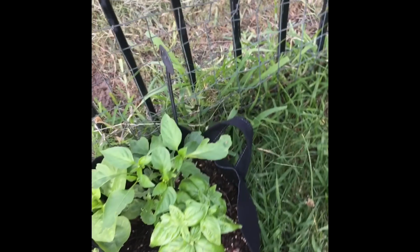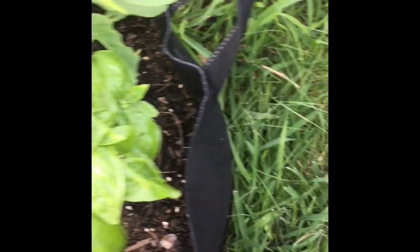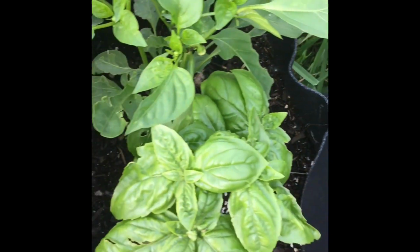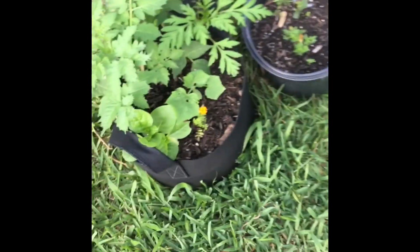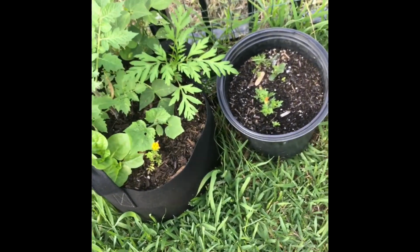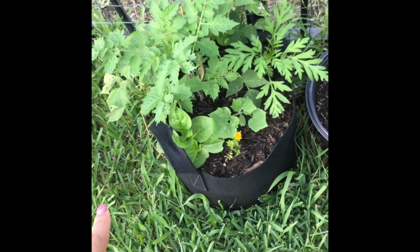This pepper was actually battered down to the very bottom there, and it came back up. Sweet basil and Malabar spinach in here. I don't have any marigolds in there. I need to put one. So I recently planted this tomato. This is a blueberry again tomato. It has a Malabar spinach.